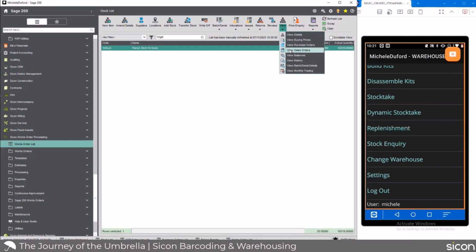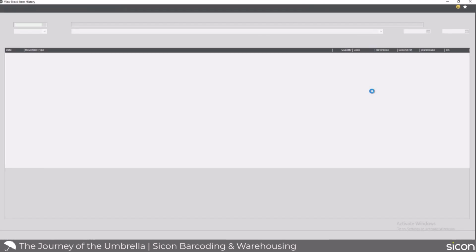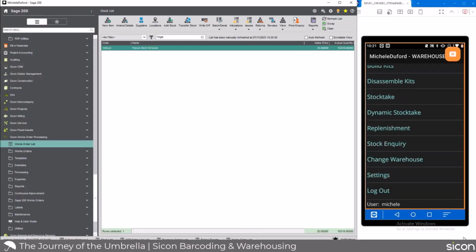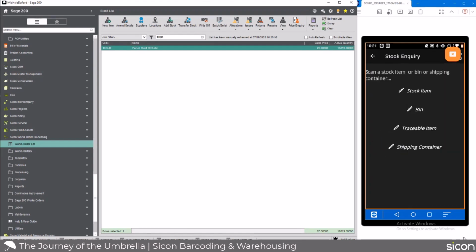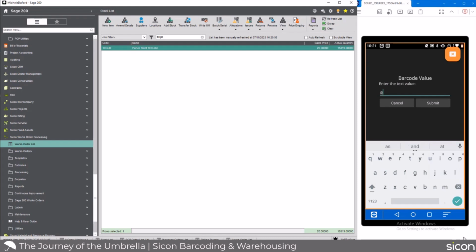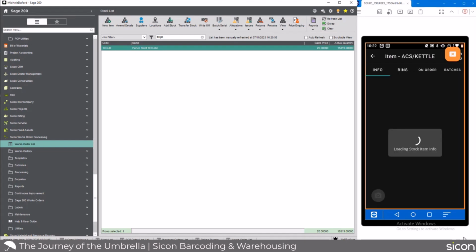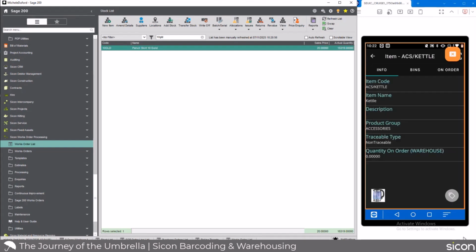So if we go in and look at the history of our pencil skirt one more time, as you can see, the dynamic stocktake has added 3 items into stock into bin location AC10A. So again, completely live. One more thing that I particularly like, if we go into the stock inquiry, because this is completely live to Sage, it means that I can do a stock item inquiry, I can do a bin location inquiry, I can do a traceable item inquiry. Now, most people that are actually doing this wouldn't necessarily have the item in their hand, wouldn't be actually scanning a barcode.